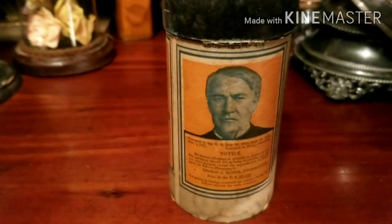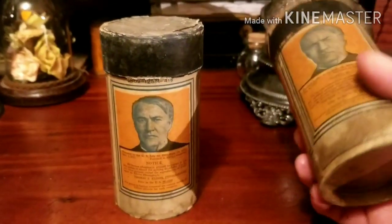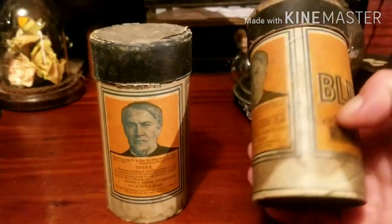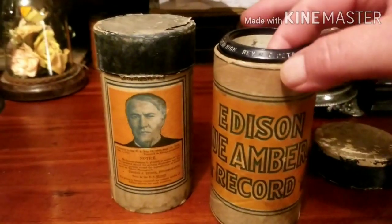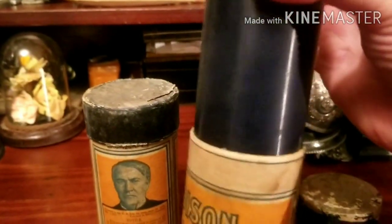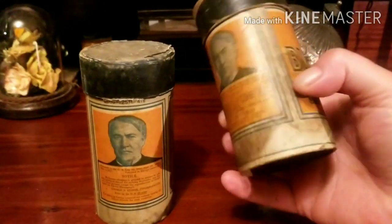Okay guys, first item. I got these at Mocha Moose Cafe and Antiques. They were $10 a piece. She had like 5 or 6 of them, but these were the only 2 that had lids to them. They're identical, except of course they're 2 different recordings, but they are going for like $20, something like that online right now. But there's nothing wrong with these. I don't know if they play or not, but they're good for display purposes, I think. I just think they're cool, and I love the graphics on them.